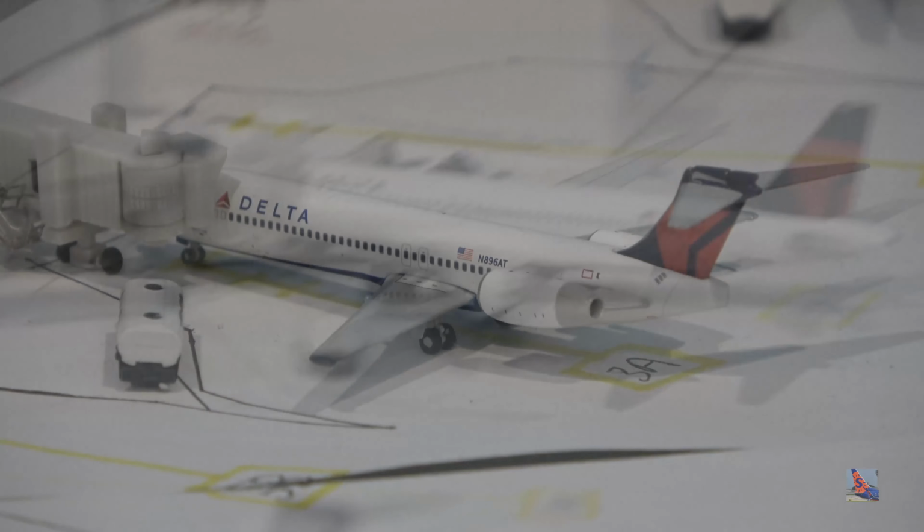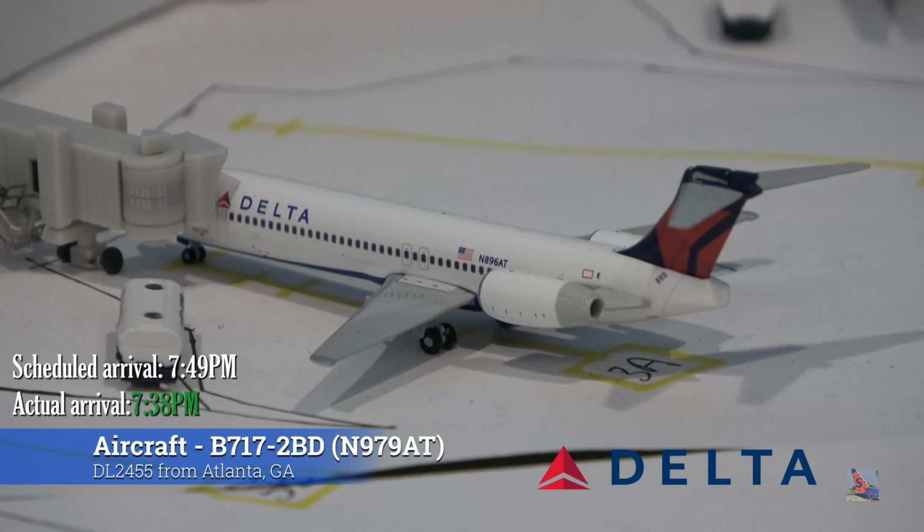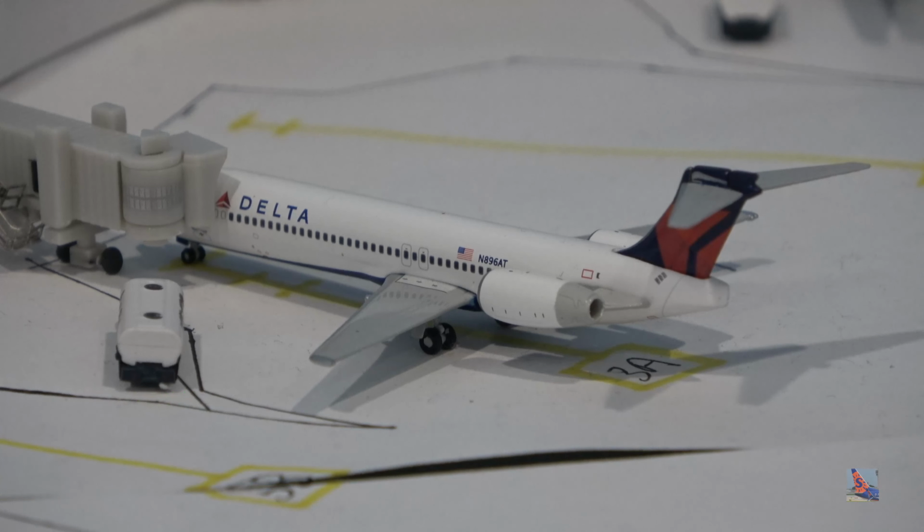of which, is located here at gate number 3. This is our Atlanta service that we get. This arrives in a little bit before 8 o'clock. This aircraft arrived in at 7:38 p.m., ahead of a scheduled 7:49 p.m. arrival, as flight 2455. So again, the Atlanta service is still going on strong.